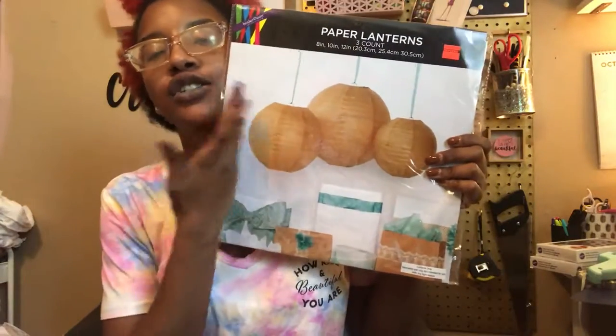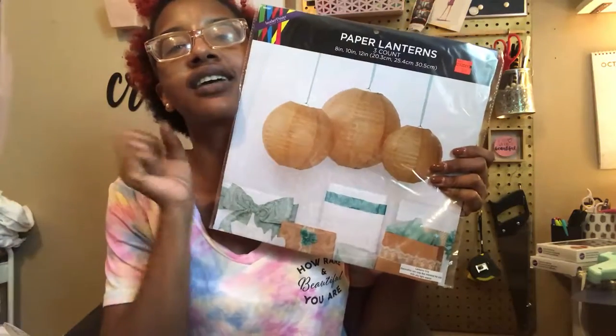Okay, so the last couple items. This is the same item. I just bought all of them. When I say I was digging in their car like a mad woman, I'm pretty sure people were walking past like, what is wrong with her? But I was getting everything that I needed. These are super cute. Super cute.